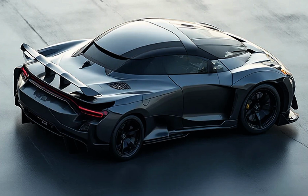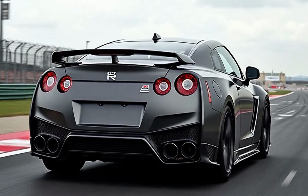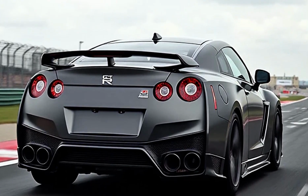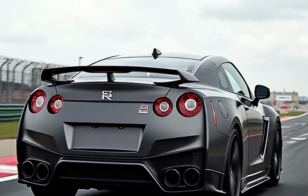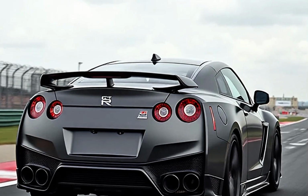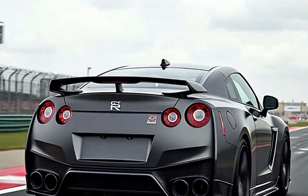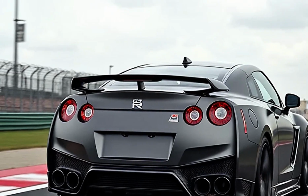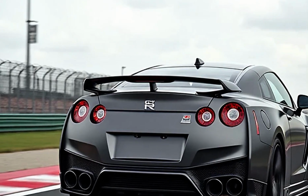Now, from the rear view, the GT-R truly shows its heritage. Those four round taillights are a signature design element carried over from generations of GT-Rs, instantly recognizable even at night. Quad exhaust tips sit neatly at the bottom, ready to unleash the roar of the VR38DETT twin-turbo V6 engine. The rear diffuser and subtle but effective spoiler not only look aggressive but also add downforce to keep the car glued to the road at high speeds.